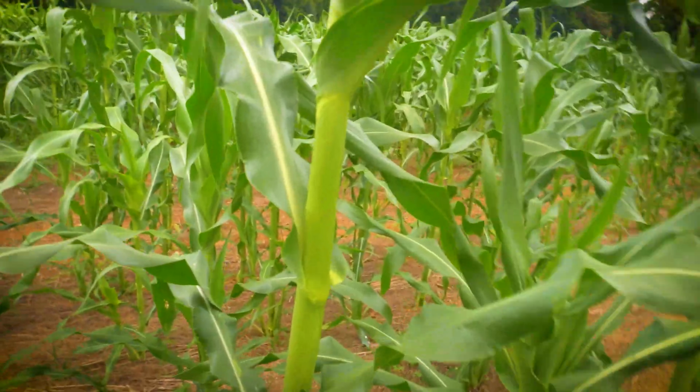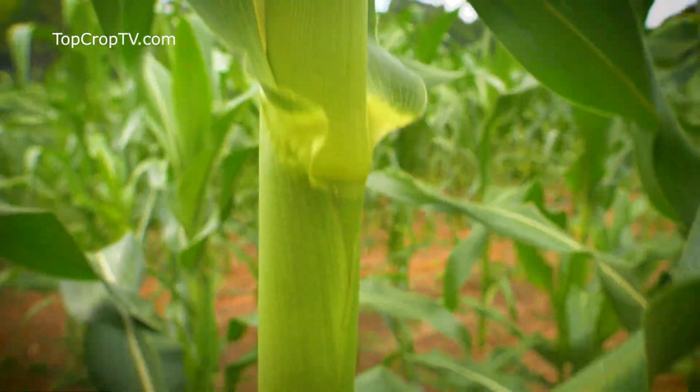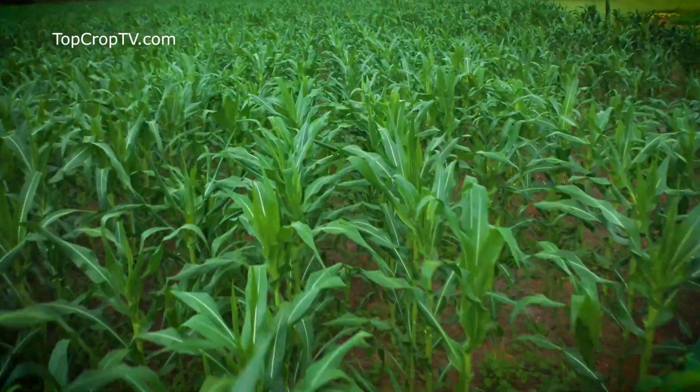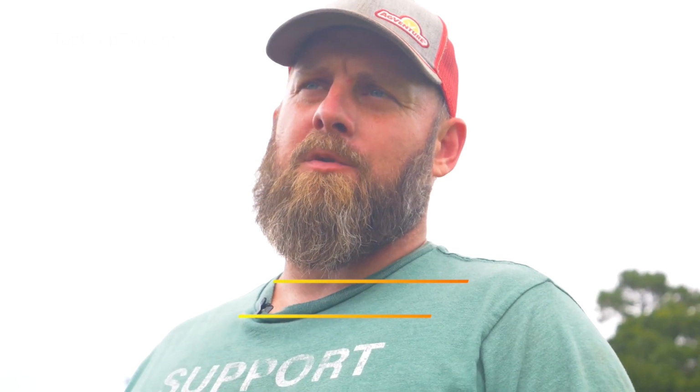Open pollinated corn varieties want more nitrogen up front and less nitrogen on the back end. Don't know why. That's just one of the things we've learned. If you put too much nitrogen on this corn later in the season, you'll really see a lot of lodging. And that's one of the things we've also learned: when this corn is running about 20 to 25%, you better get it out of the field.